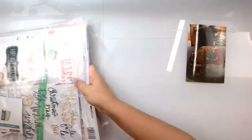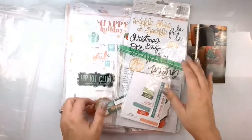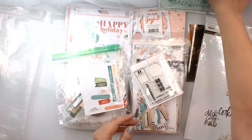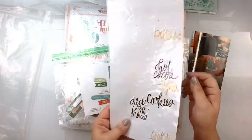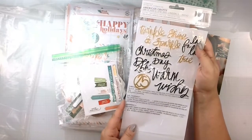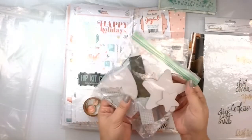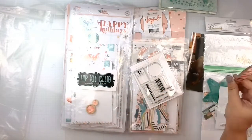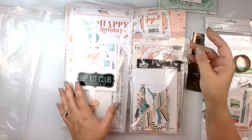So you know my thing, I've got this whole little folk kit that I keep putting together. This is the remnants of the Vicky Boutin Warm Wishes collection, so I do still have the stencils in there. I have these very fun ones: Believe, Hot Cocoa, Yum, Cookies, Deck the Halls, Lights, Twinkle, Shine, and Sparkle, Fa La La, Tree, Christmas Day, December 25th, Warm Wishes, and then the 25 of the puppy stickers left. We have a few fussy cut pieces left, some of those Thickers, chipboard pieces, washi. This is the Cocoa Daisy stamp set that came in last year's kit.